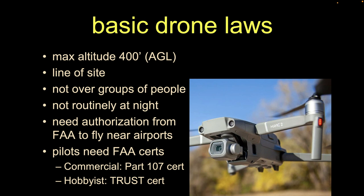Again, we want people to be safe and have the appropriate certifications. For most of what we're talking about here, that's Part 107. As I mentioned before, if you're a hobbyist, the FAA would also like to see you have done the TRUST certificate.